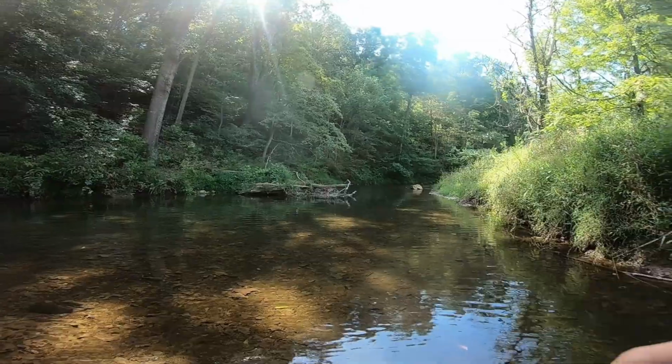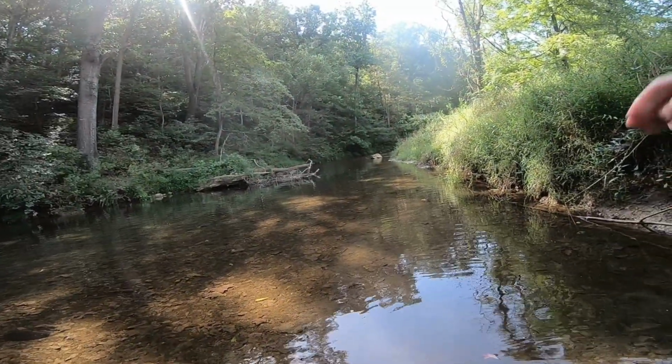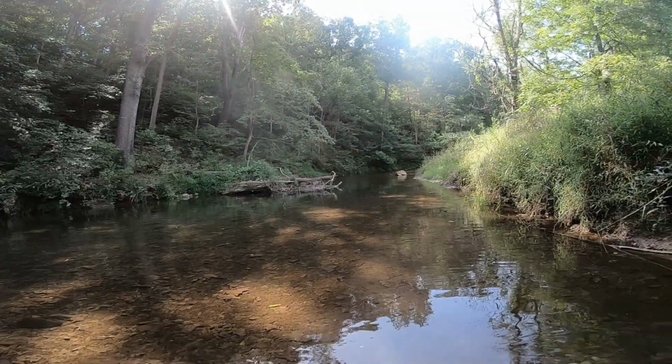That fish was chasing my spinner a bunch of times, so I decided to throw a trout magnet on there. It was just too good for a trout magnet. Real deep, slow. I think there might be a bigger one in there, but we'll give it a shot.